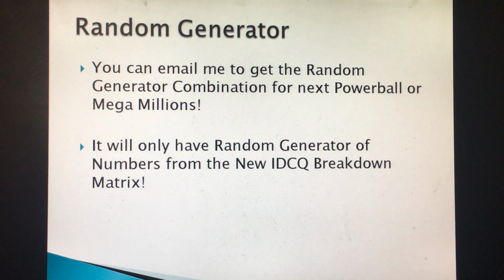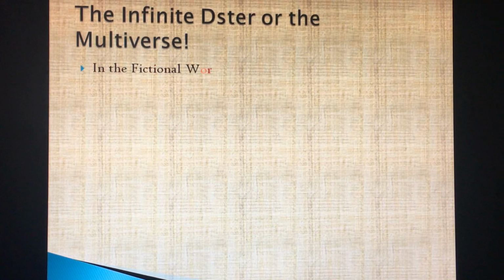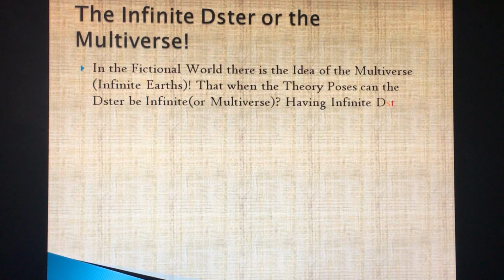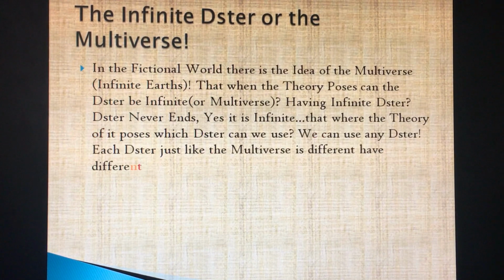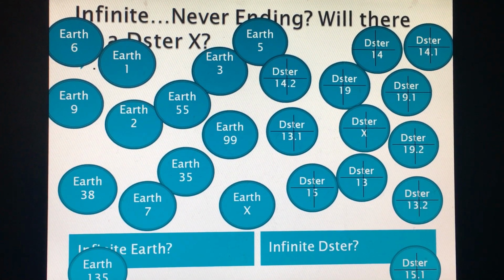A random generator will generate a number according to either secret system, but I'll be picking my numbers, not using the random generator, this week on both games. And I'll be picking them according to the breakdown and ID secret system. Now, before we continue to the Tic-Tac-Toe Dster double down system, you can see that the infinite Dster is different each draw. I show you that the Dster is different each draw. It's unique. It has a different scenario. Each Dster has a different scenario, just like the Earth in the multiverse. Each Earth is different, has a different scenario also. And it goes infinite, never ending.